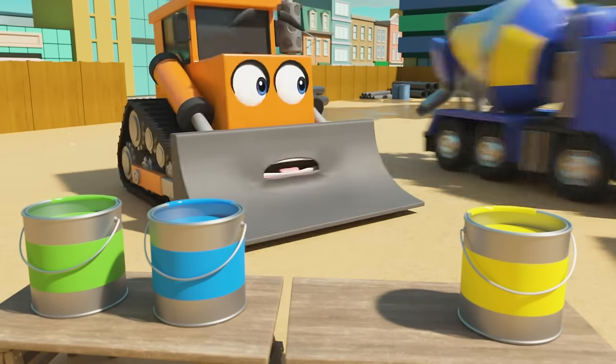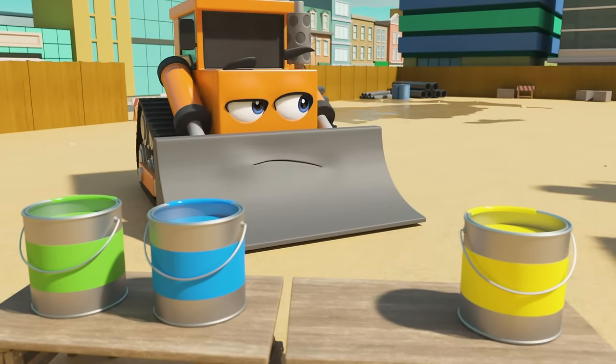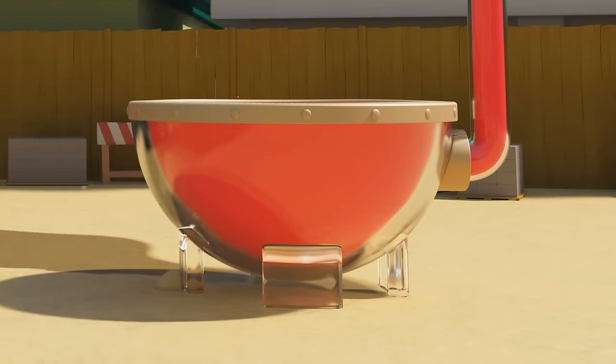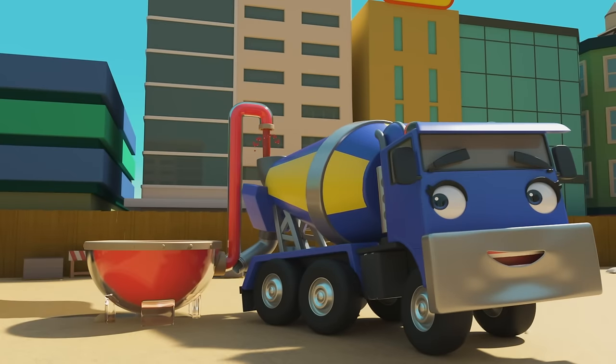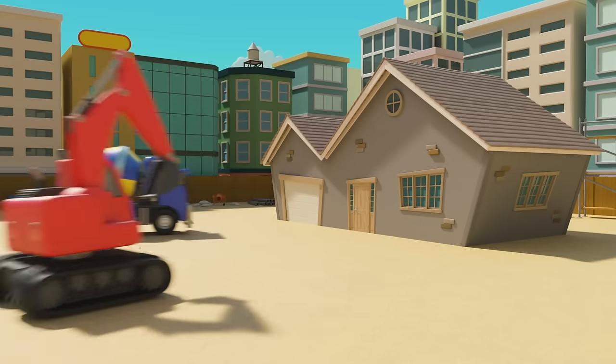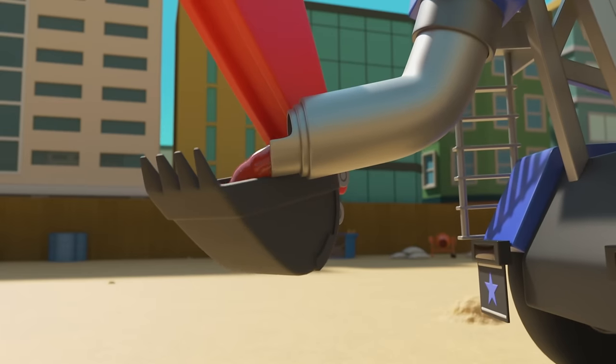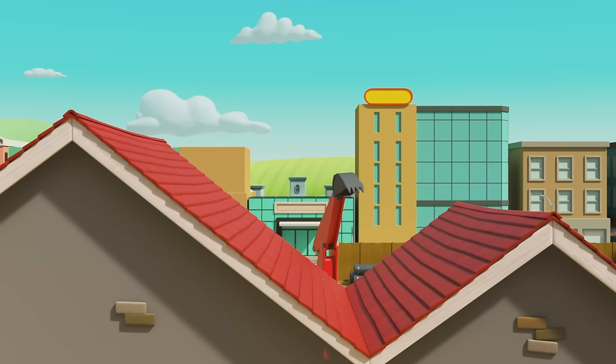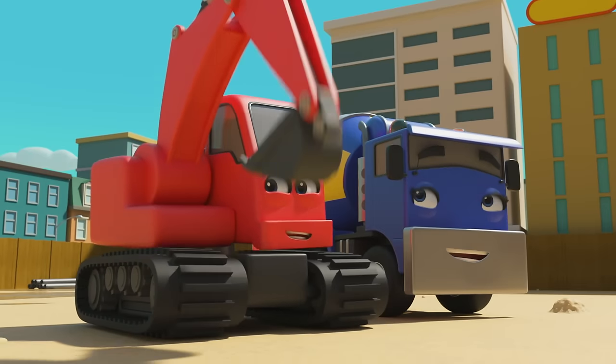Red first. Digley is off. He's mixing the paint in the mixer. CJ is collecting it in her drum. She's giving the red paint to Digley. And bingo, the roof is red. Well done, guys.